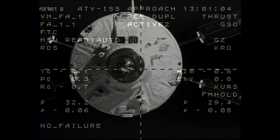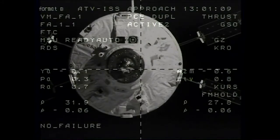Range is 30 meters using range ruler. Target is nominal and the system is nominal. Copy.